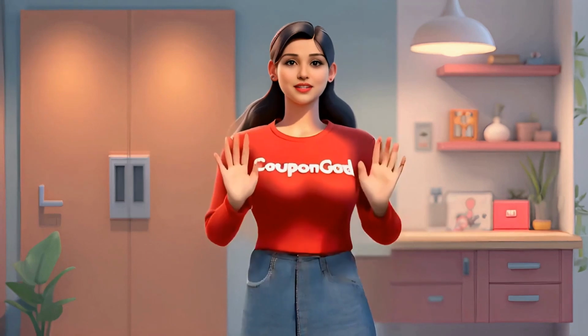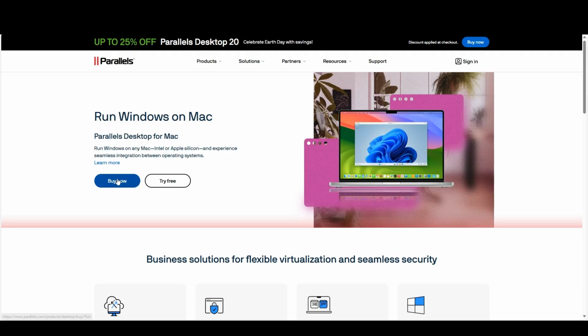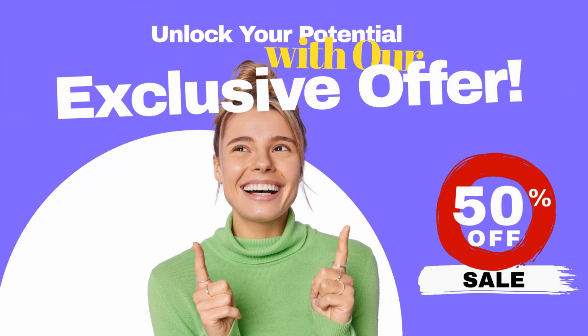We all know that Parallels Desktop is one of the best Mac virtualization tools, but it's also expensive. Currently, the Easter sale is running, and you can get up to 25% off on all plans. But you can save more using our deals or coupon codes.